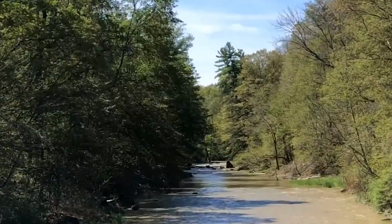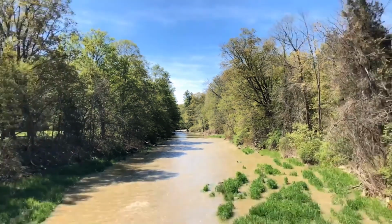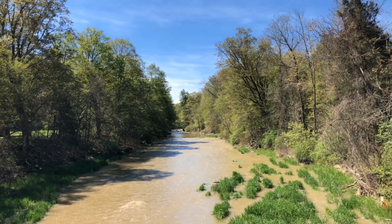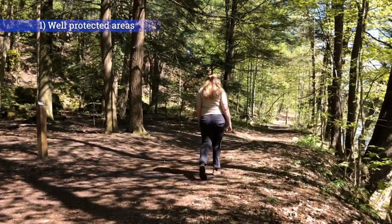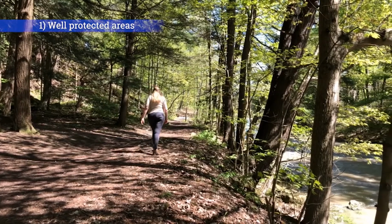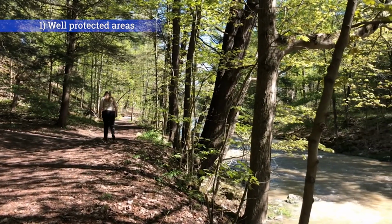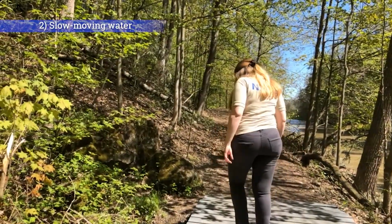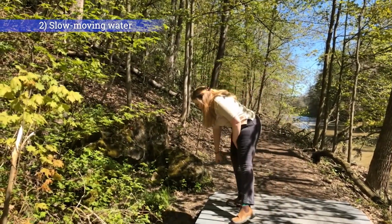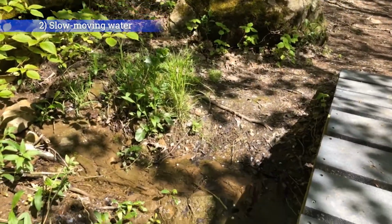So next time you visit a conservation area, here's some things you can look for if you're trying to find a habitat that's perfect for a turtle. As you're hiking, take a look for well-protected areas. Forests along the side of a pond or creek offer great protection for turtles. Then try and find places with slow-moving water that could also have food sources like plants and animals that are perfect for turtles.